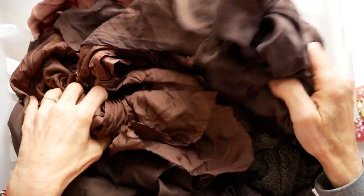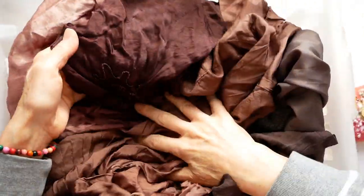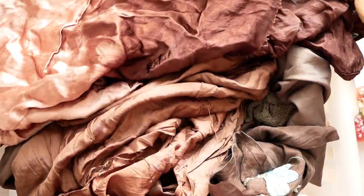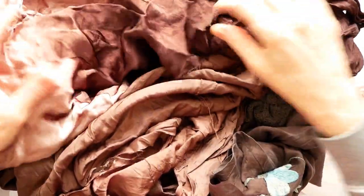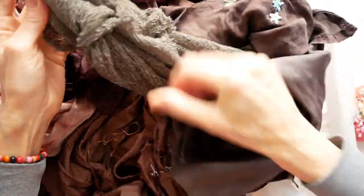Basically, I've separated out some of these brown fabrics, and they're all just dark, really. I've got some gorgeous, lush colours. This is a beautiful piece because it's like space dyed, and I've used it for all sorts of things. It's the most gorgeous colour. So really dark, rich browns. I've also got a bit of this kind of green shruggy stuff.